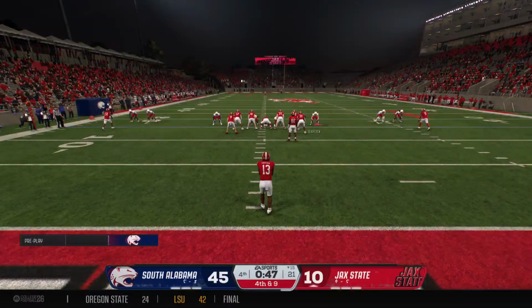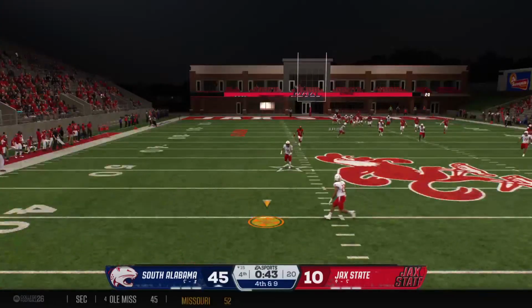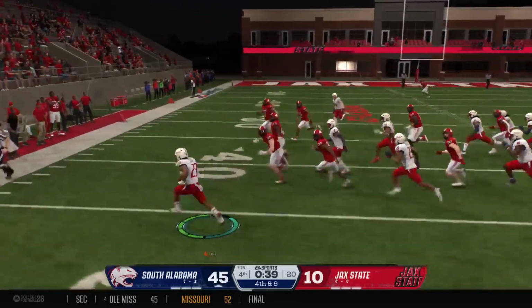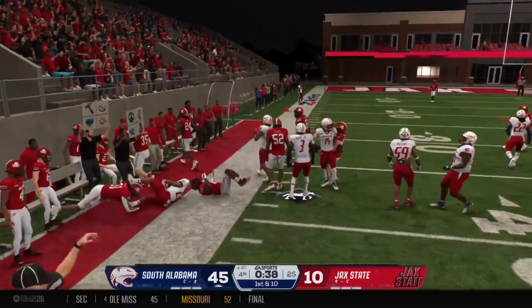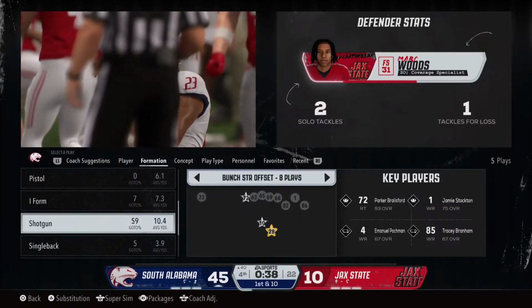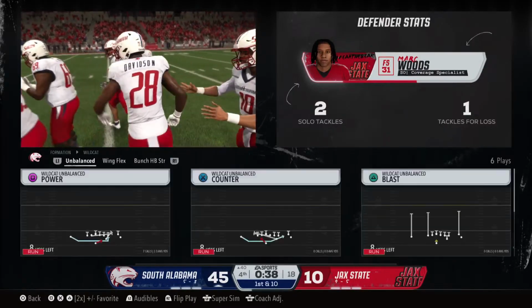The Gamecocks will call on their punt team. In punt formation to kick it away. Just needs a crack to get a return. He'll be guided out of bounds, but not before a nifty return on that one. South Alabama has it back. The Jaguar offense going to work.